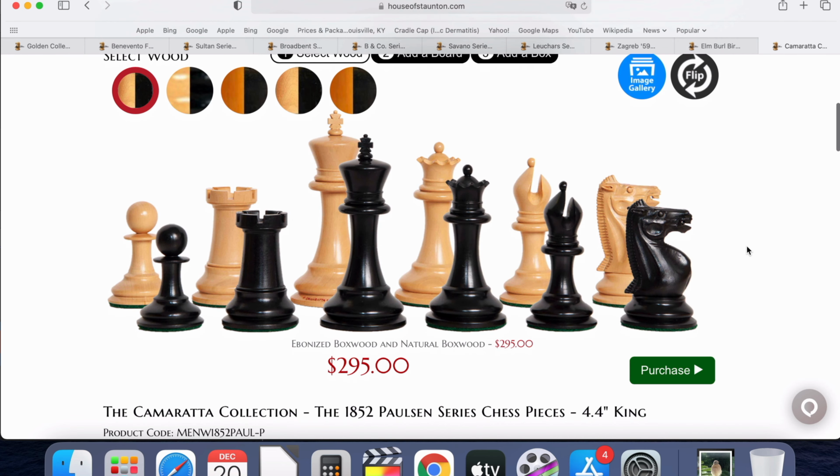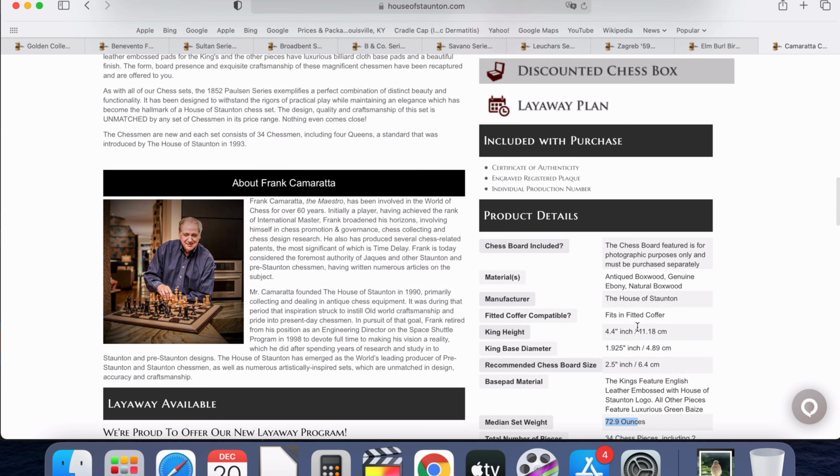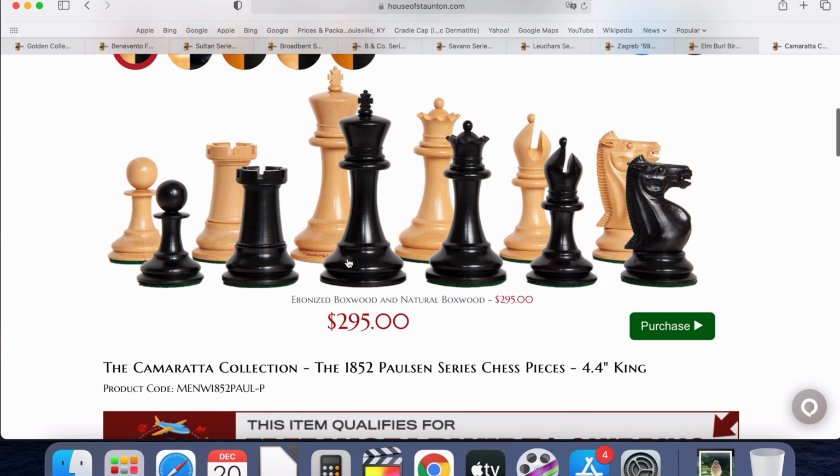Now, another thing that you guys have to pay attention to is when they tell you that the diameter of the king might be 2 inches, or it might be 2.1, or it might be 1.8. In some of the sets, the king might be 2 inches, but the other pieces, the bases, are significantly smaller. And if you look at some of the other sets, the king is usually the largest base.